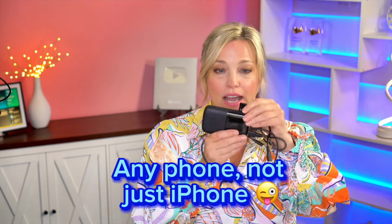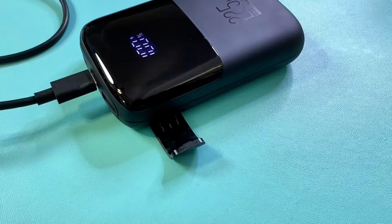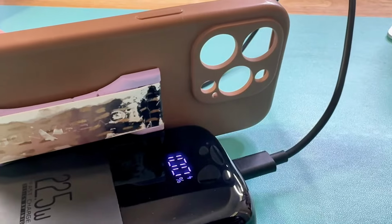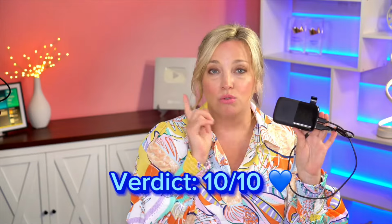So here's the secret feature for this. Did you know this has an iPhone holder on it, you guys? Look at this little doodad right here. You just flip it up and it will hold your iPhone 16, your 15, your 14, your 13. This will even hold like a Google phone, an iPad, a tablet, and it is TSA compliant. You do not have to worry about the battery in this one.